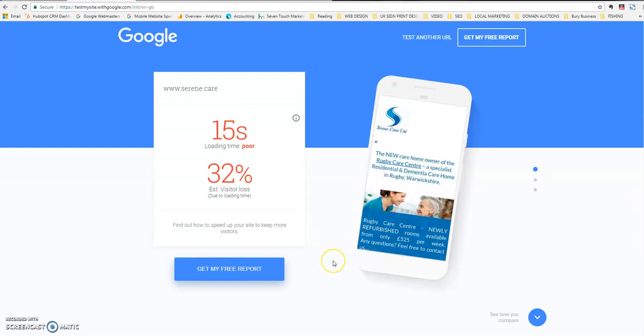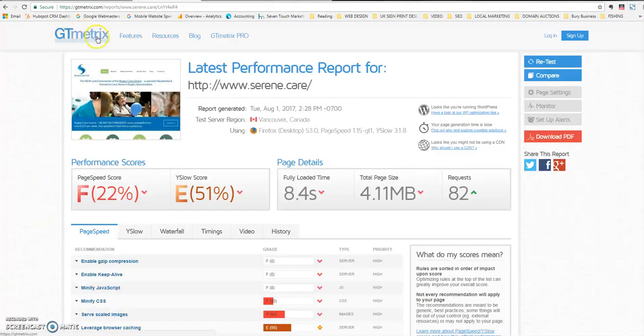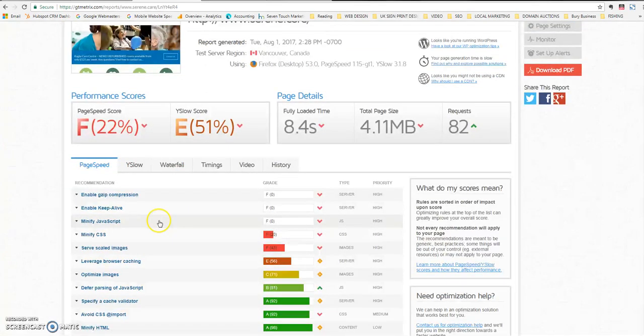I do have the full report on how to optimize the website. There's probably an hour's worth of work to get that page speed down to something that will work. This is the actual GTmetrix report, which gives you absolutely every little detail about your website. And these are the top 5 things that need doing. The scaled images, I actually knew about the images when I looked at the site. You could just tell that they'd not been optimized for the web. One of the images is something like 2 megabytes, which is crazy on a website. It should be about 200 kilobytes, 100 kilobytes ideally. They take time to load.